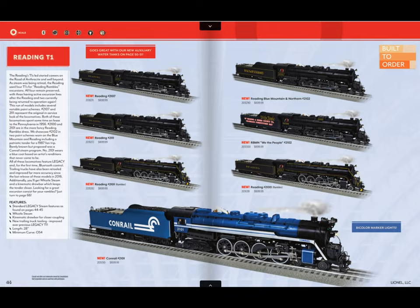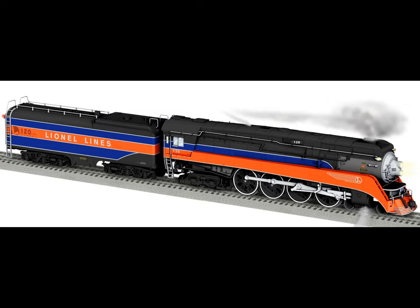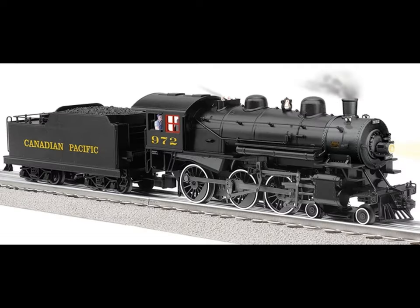Why? Oh, two new features that Lionel decided to put in every legacy engine from now on. Changing color lights and five different whistles. Well, since this one has both horn and whistle, it's gonna have two different horns and three different whistles. I thought it was just the Vision Line GS Northerns, but nope. It's gonna be every Lionel Legacy engine from now on.